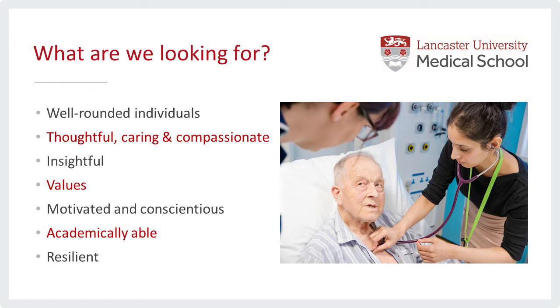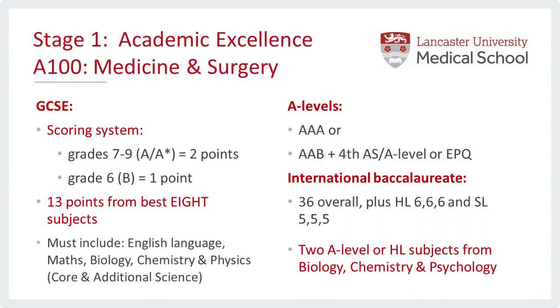You need to be academically able because we're going to expect you to learn and master a wide range of knowledge and skills. And finally, you need to be a resilient individual. Studying medicine is challenging and being a doctor is a challenging career. And we need to select applicants who can demonstrate they have the skills to be able to cope with those challenges. We have a 4-stage selection process.